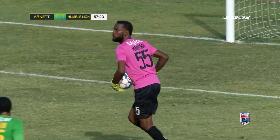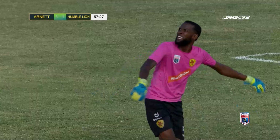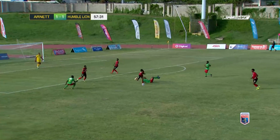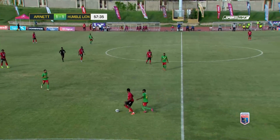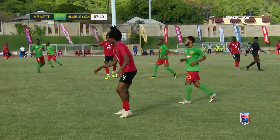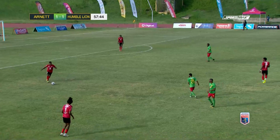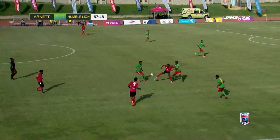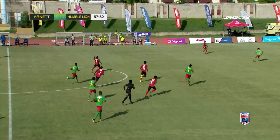All of a sudden, Cumberland with the majority of the possession in the second half, inching their way as far as possession is concerned, as far as dominance is concerned as well, trying to dictate the game. And a lot has to do with the tempo as well. I think just the tempo of the game has slowed, and it is more in favour of Cumberland. Well, they have to try and pick it up now.